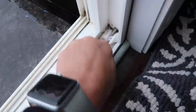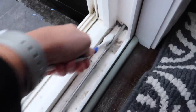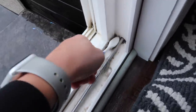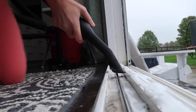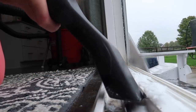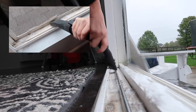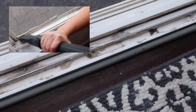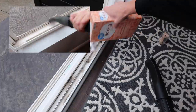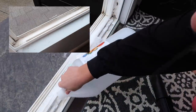And I will tell you that it didn't work as well on the door tracking here as it did on the window tracking, because with the door tracking, you have that added bar that runs down the center. And so that did make a difference because I wasn't able to get the wet vac tool all the way in there. I'll have some clips you guys can see of when I use it on the window tracking, and it's just a super easy, quick way to clean your window tracking.